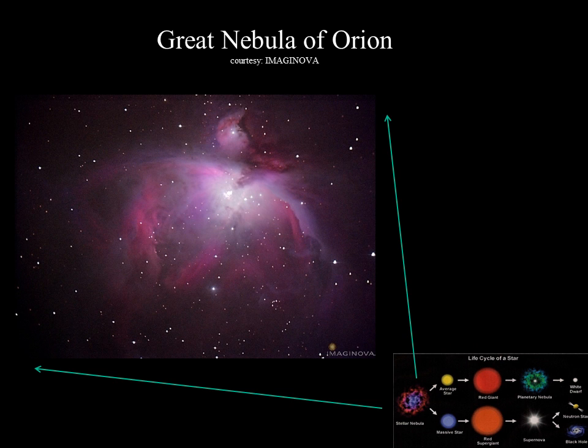The Great Nebula of Orion is a stellar nebula in the winter sky. It even looks great through a pair of binoculars.